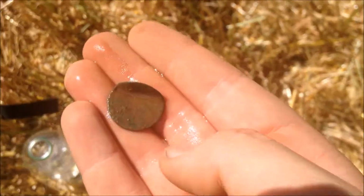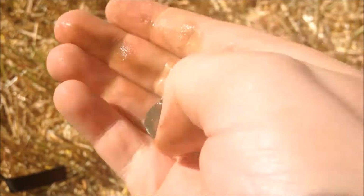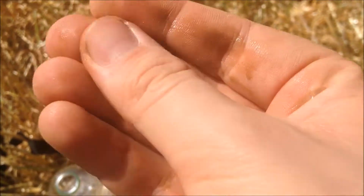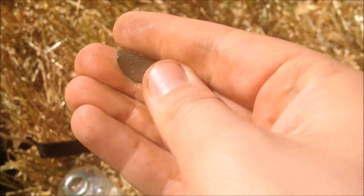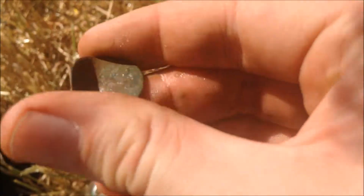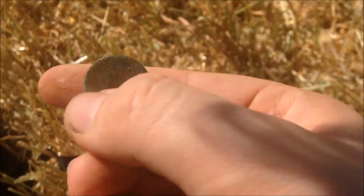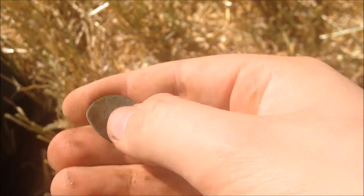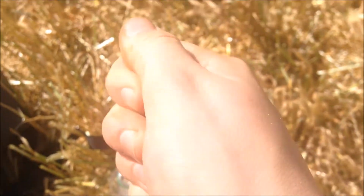Let me put you down for a second to open the bottle. Right. Here we are. Let's have a look. It looks pretty blank, gotta say. I think there's something. Yeah, there is. And not a whole lot. I'll give it a clean, maybe I'll find something on it.